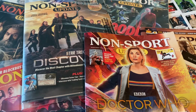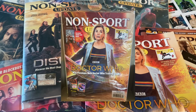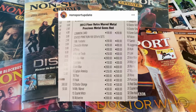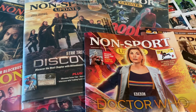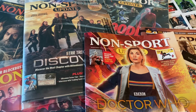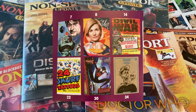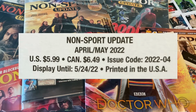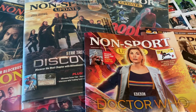So I brought the Non-Sport Update magazine with me as a backup reference just in case, because it has a price guide in it. The funny thing was, well, funny to me, that one dealer even asked me about the magazine and said he'd never heard of it. So I showed it to him, and then he offered to buy it from me. Wow, I was like, what?